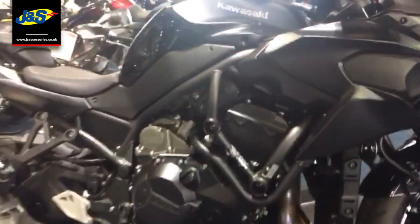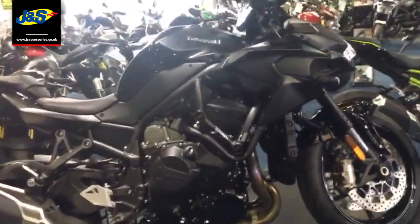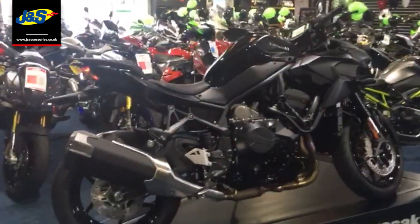As I mentioned before, this supercharger really does change the whole character of this bike, and it's fantastic, full of character. Absolutely, come and have a look, and we'll go from there.